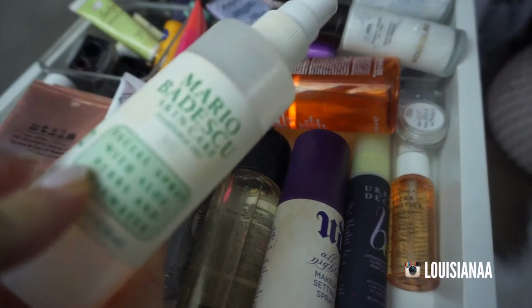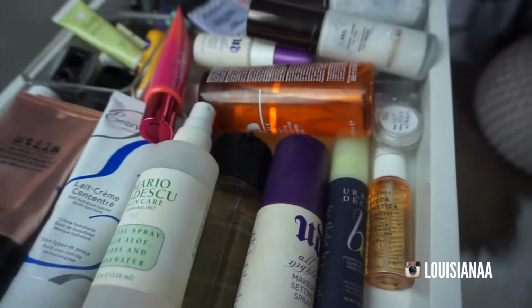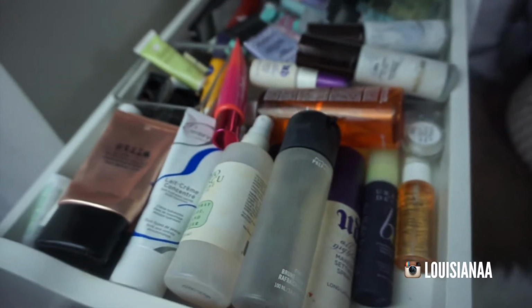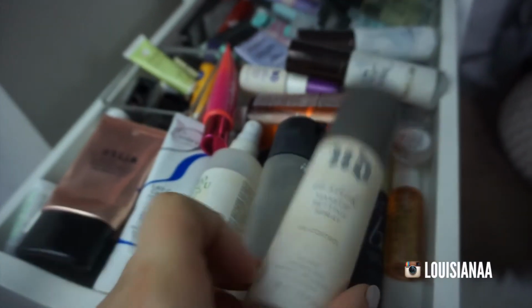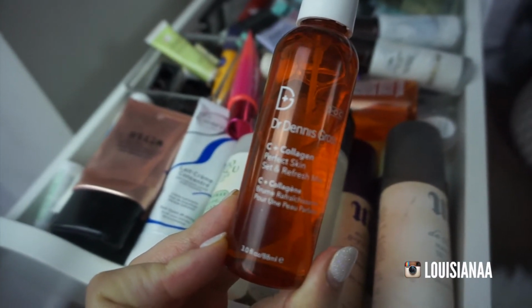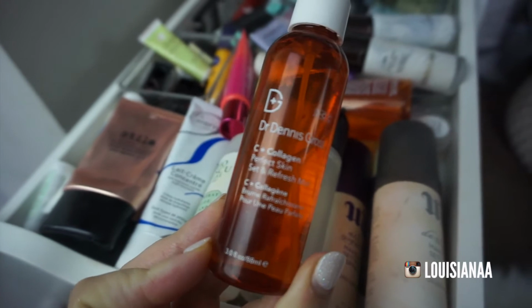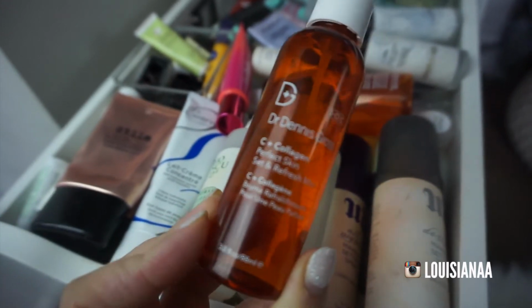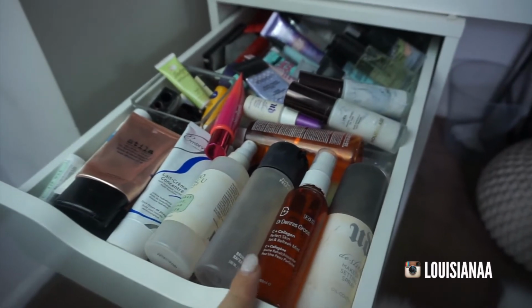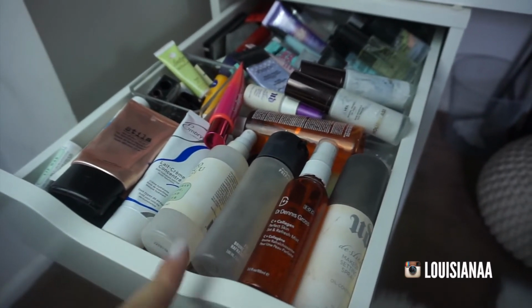Then I've got my Mario Badescu Facial Aloe Vera, my MAC Fix Plus, which is a key, my Urban Decay De-Slick, and then this new one that I've got, the Dr. Dennis Gross C+Collagen Perfect Skin Antioxidant Vitamin C. Love this. And that just sits all up there in my prepping drawer, so I go to this drawer first before I start doing my makeup.